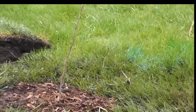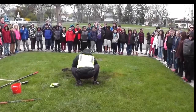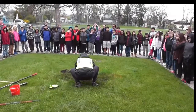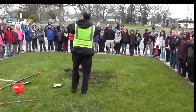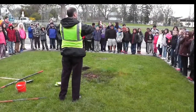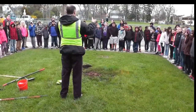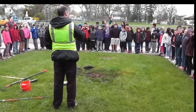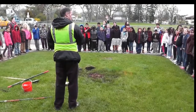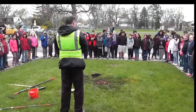So, also guys, when you plant your tree, obviously make sure it's straight, okay? But we want to make a trough around the base of the tree. That's where you'll water, because the little trench will help keep the water inside, and it'll help direct the water directly to the roots, okay? Is that good?